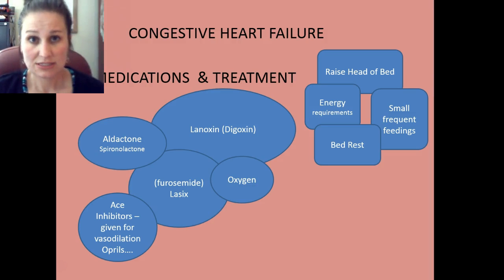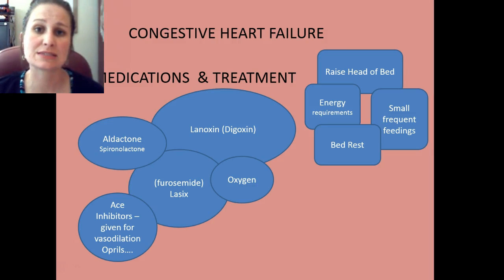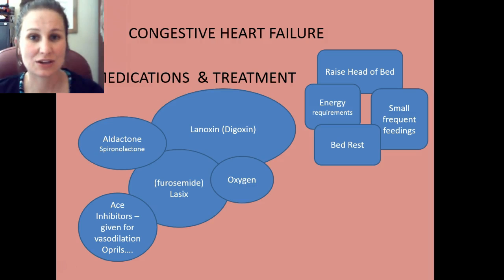For our medications, digoxin, Lanoxin, it slows and strengthens that heart. With congestive heart failure, there is a lack of cardiac output, and therefore the heart rate is going to speed up. You're going to be tachycardic because it's going to try to overcompensate, but it's not going to work. We have to slow that heart down, get a good contraction, and that's what digoxin does.